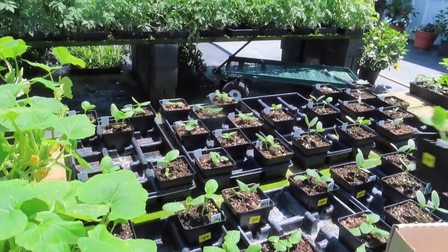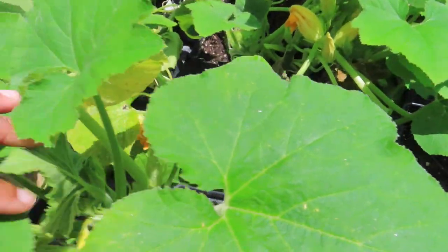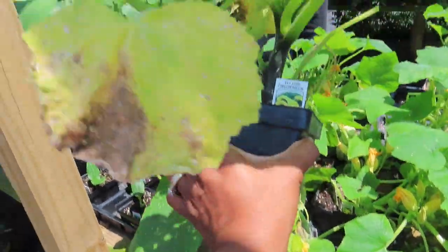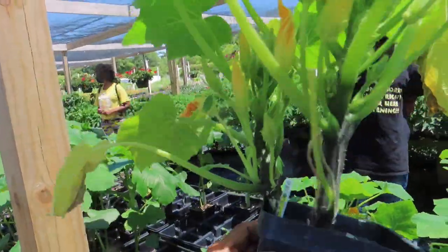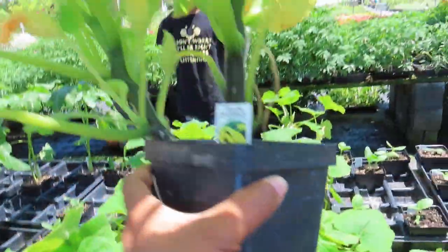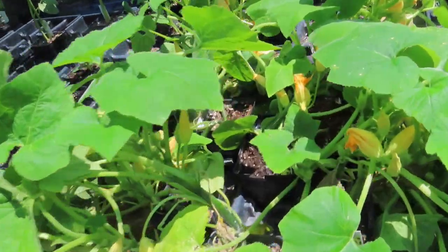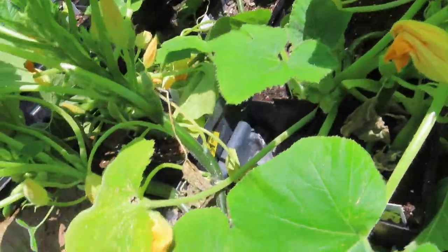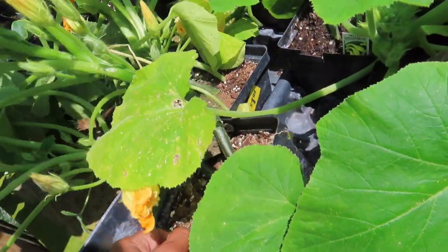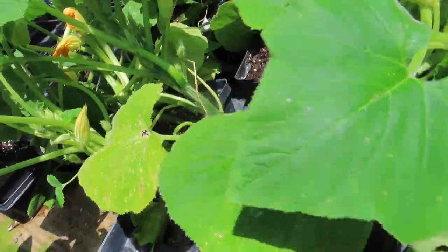Oh, y'all. All right, y'all. So I put those back because these right here is more advanced. And they for $2. Look at this. Roots and everything look good. $2. And it's two of them. So that's perfect for me. Now doing this, I can start my own seeds and have some succession planting going on.